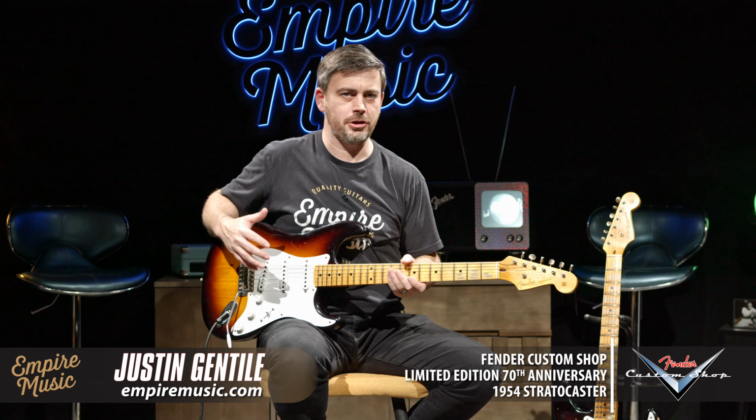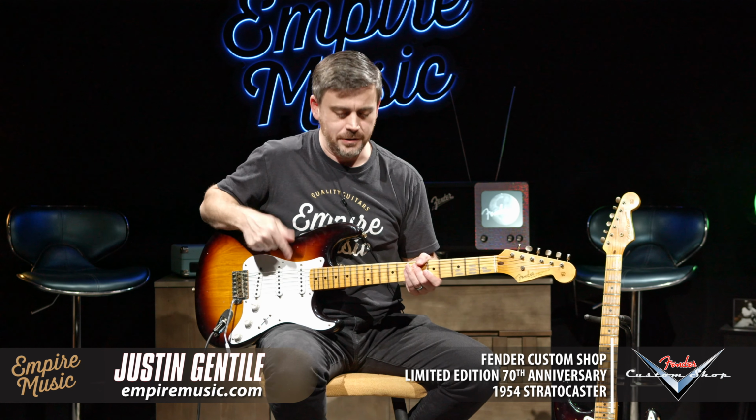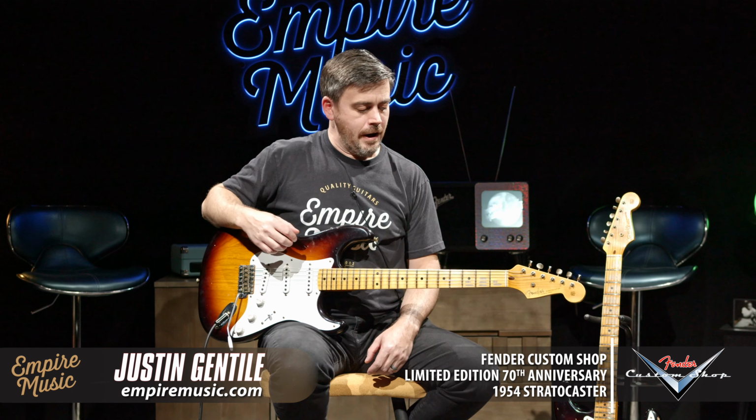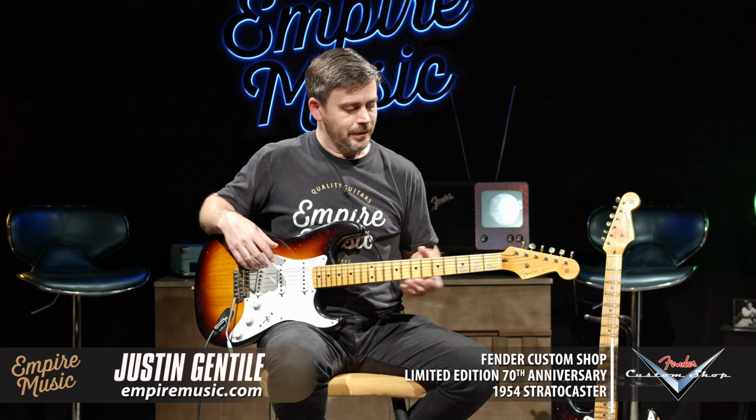So 54 Strat, we have some cool features here that, if you're used to playing production model Fenders, maybe you haven't experienced yet, but I would encourage you to check these guitars out because there's some cool stuff going on here. Number one, I think you've got to start with the pickups on these. Clear, bright, glassy, articulate. 54 pickups, that's really the name of the game, especially the bridge pickup. We're talking, we'll cut through any mix. It's that chimey Strat sound that really started it all. Extremely vintage output on those, high fives, low sixes, and sounds great. We'll run through pickups in a little bit here.